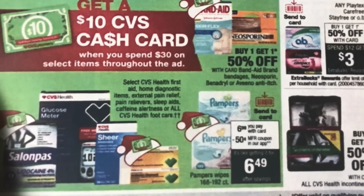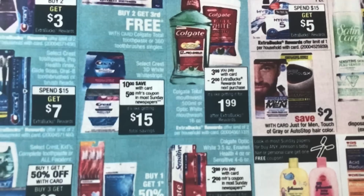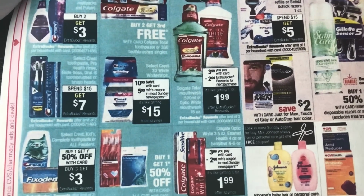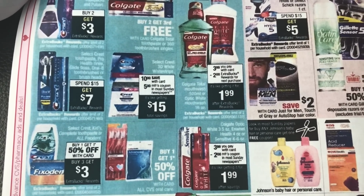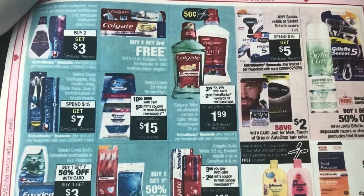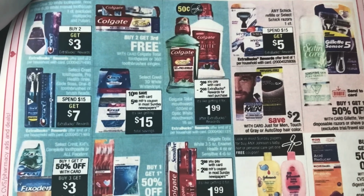Spend 30, get 10. Now, I'm not sure how many times you can do these deals. I'm going to have to really refresh my memory on the cash card. I can't remember if you can do it multiple times and get another cash card. I am going to be researching this, and then I'll do a full ad preview next week to go over it. But I was just so excited. I was like, I got to tell my peeps.